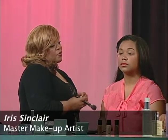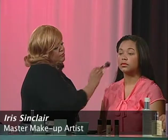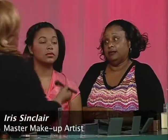Okay. She's a warm undertone. So can she wear dark colors? Or is that such a thing? She can wear dark colors, but it's just a little bit more harsh on her to wear darker colors. And that might scare people, huh?